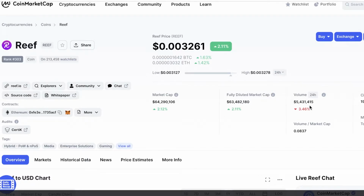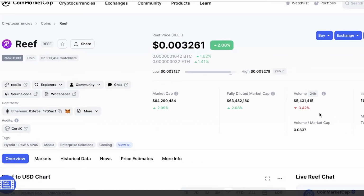The volume of tokens in the past 24 hours is 5 million, and the circulating supply is around 19.72 billion Reef. So there is quite the supply of Reef, and because it is a platform that is still mining its coins, they have no maximum supply.